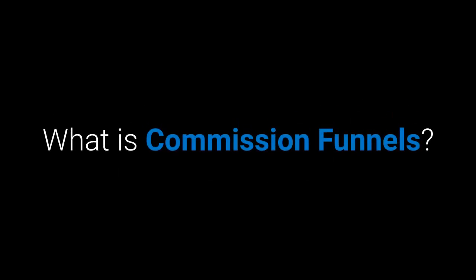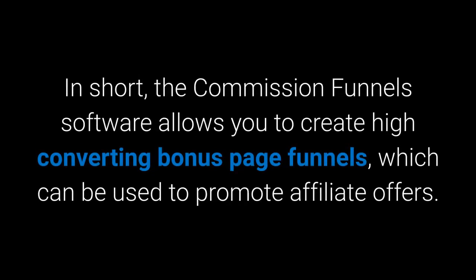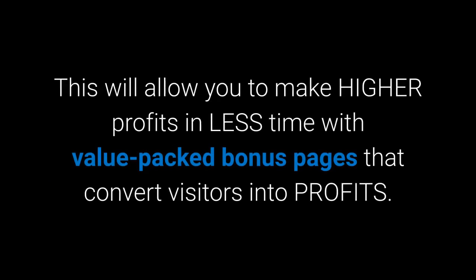What is Commission Funnels? Commission Funnels is a combination of done-for-you affiliate bonus funnels and a cloud-based app. In short, the Commission Funnels software allows you to create high-converting bonus page funnels, which can be used to promote affiliate offers. The cloud-based app allows you to instantly launch top-converting bonus pages for any offer, just by filling in a few details and your affiliate link. This will allow you to make higher profits in less time with value-packed bonus pages that convert visitors into profits.